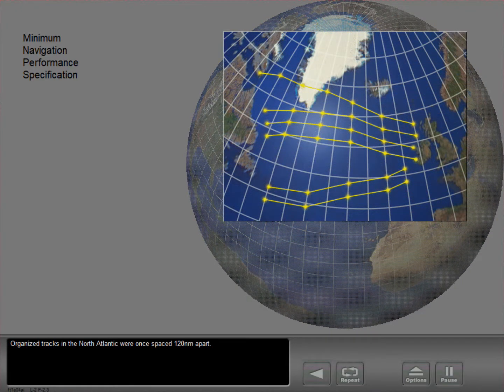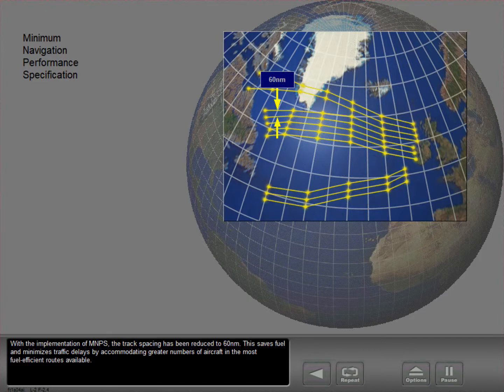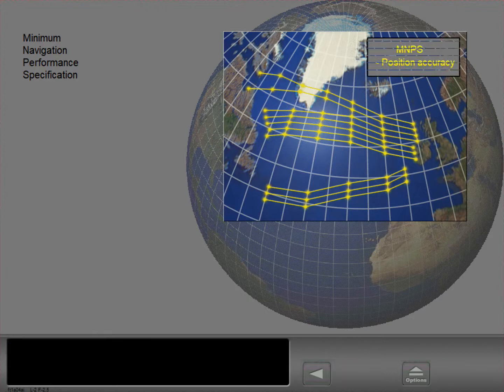Organized tracks in the North Atlantic were once spaced 120 nautical miles apart. With the implementation of MNPS, the track spacing has been reduced to 60 nautical miles. This saves fuel and minimizes traffic delays by accommodating greater numbers of aircraft in the most fuel-efficient routes available. Aircraft within this airspace must be able to fix their position with a higher degree of accuracy.